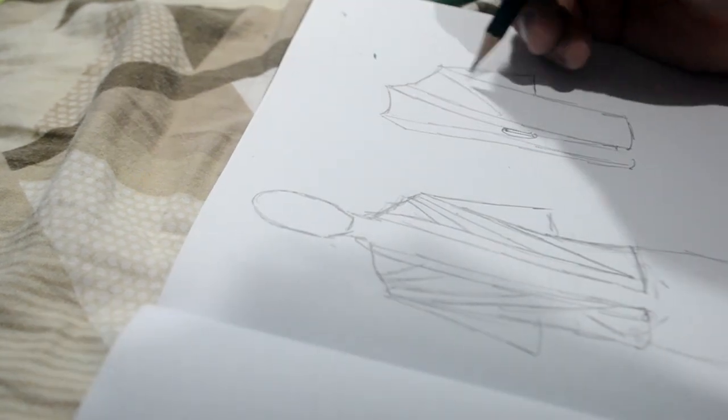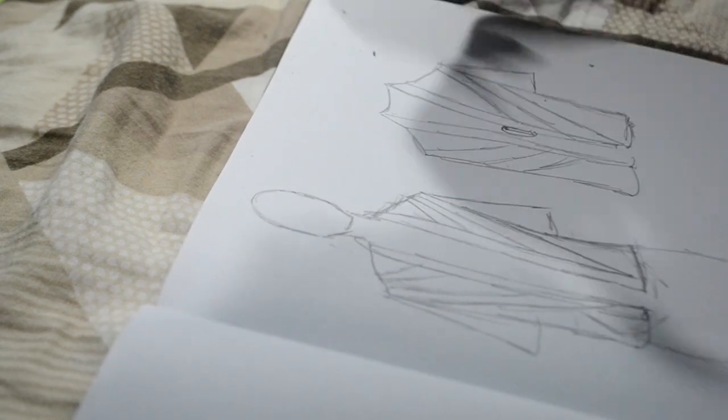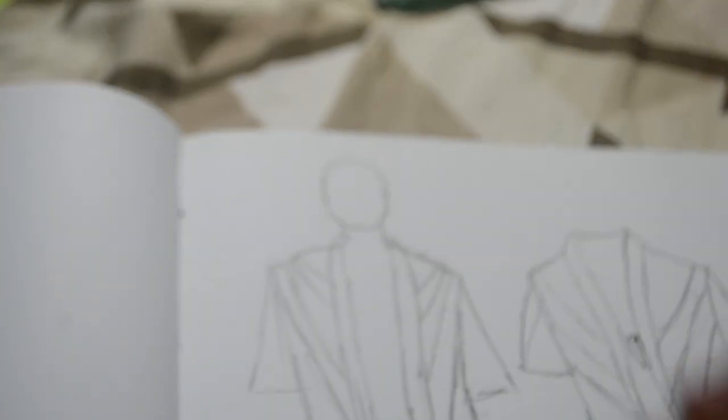It would be much simpler than the jackets I was trying to design before. It would be much easier to wear with the things I have in my wardrobe. And I was extremely happy and excited with the sketch. I was already excited for the next day.